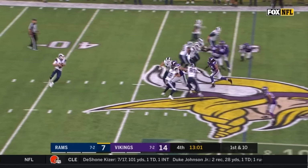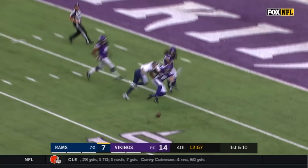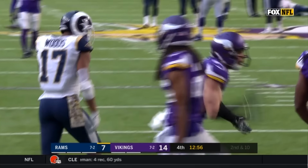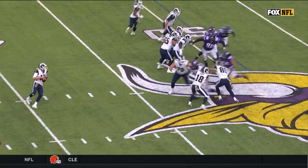Fake the run. Goff, pressure, lets it fly. Going deep for Woods. Triple coverage, and Woods made a heck of a play. That had no shot and should have been picked, but Woods saved it. Had it the whole way.